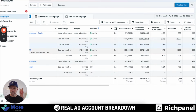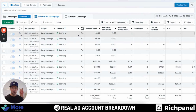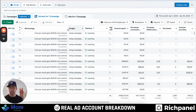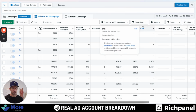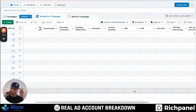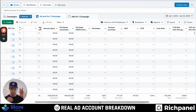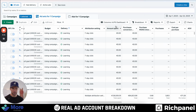Now it's interesting when you look at this, because there's a couple things going on. The first thing is it's a lot of cost caps, and you'll see a 49 euro cost control here. You look at that and you go, there's one problem right away. Right now, I'm going to get outside of the range of the last 7 days or so because of the way attribution works. And you'll see it's all 7-day clicks. Let's check the attribution setting. Okay, 7-day click, pretty much across the board.